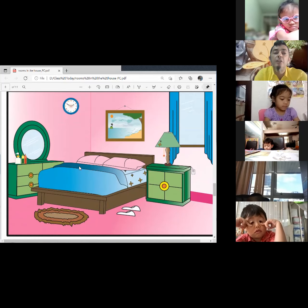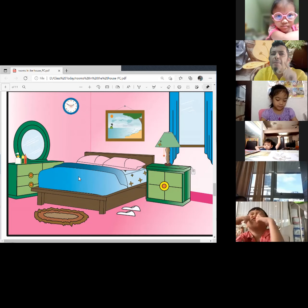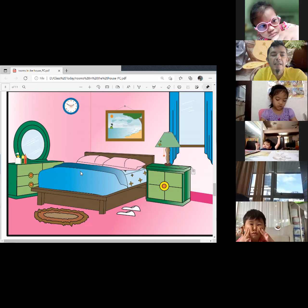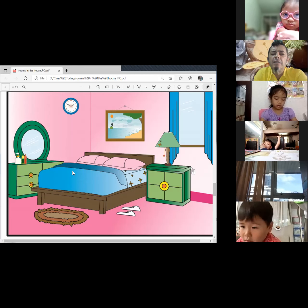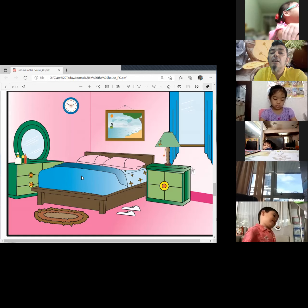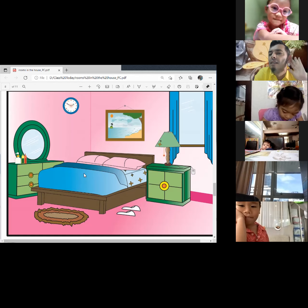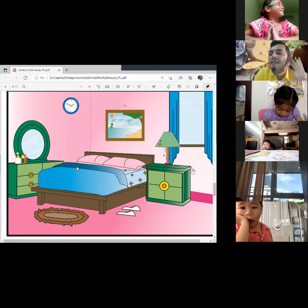On the bed is a big bed. Come on. Pillow. Do you have a bed? Bedroom. Yeah. What is on your bed? Boy, what is on your bed? Hello Kitty, ponies, dinosaur. What's on your bed? A blanket and a pillow.